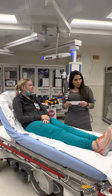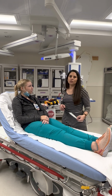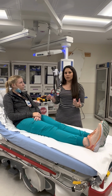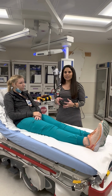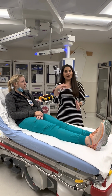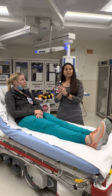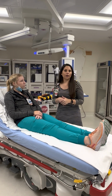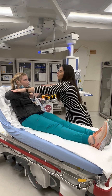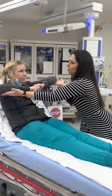The next thing that I'm doing on my list here is testing for muscle strength, okay? I need to know her grip strengths. I need to know the muscle strength of all of her extremities here because that tells me if she was a 5 out of 5 strength this morning and now she's a 4 out of 5, something's happening in her neuro, okay? So the first thing I have my patient do is give me some chicken wings, just like this. All right, resist me and pull up. Oh, very good.